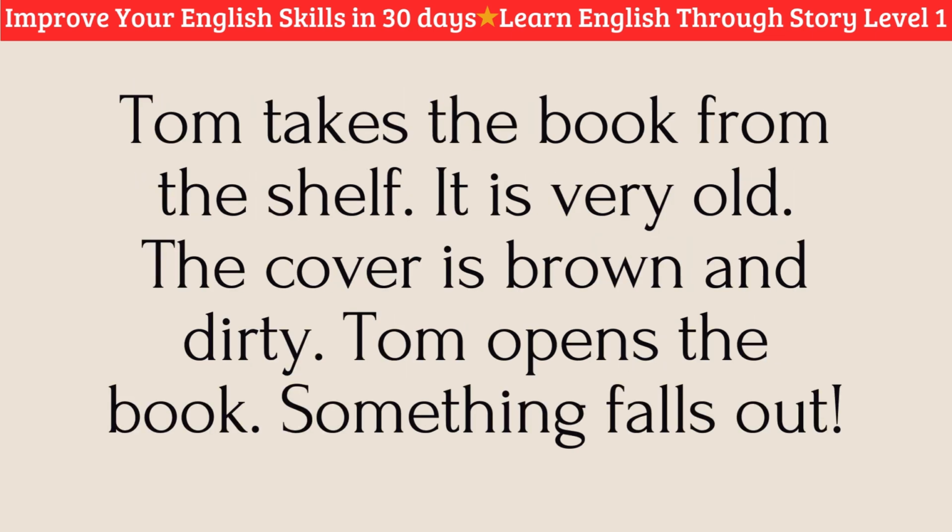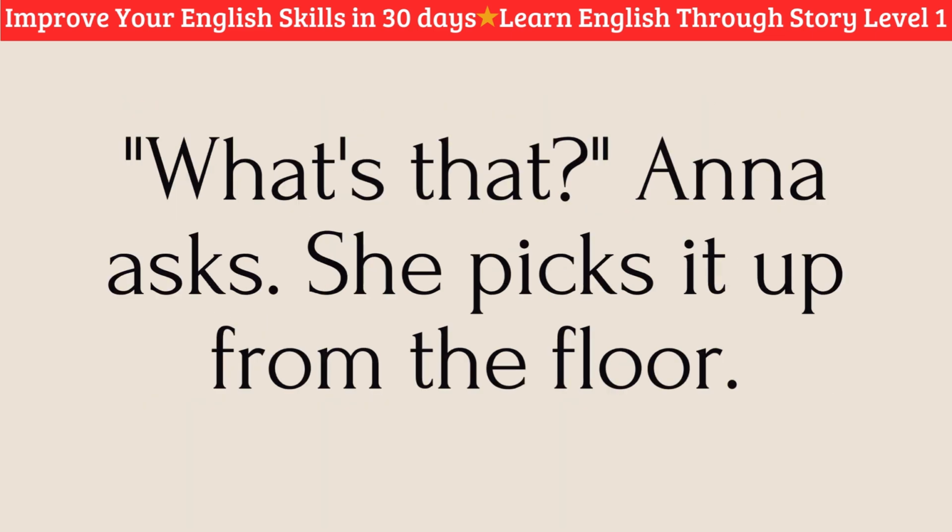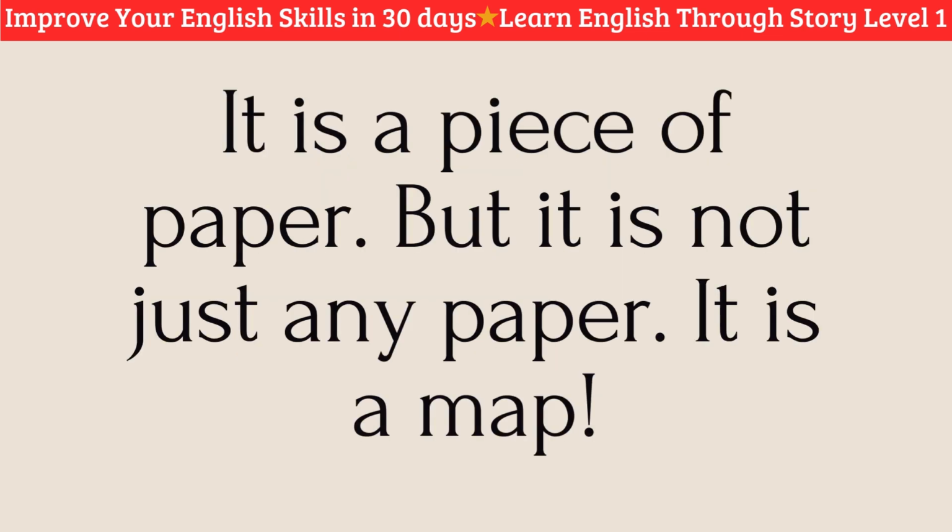Tom takes the book from the shelf. It is very old. The cover is brown and dirty. Tom opens the book. Something falls out. "What's that?" Anna asks. She picks it up from the floor. It is a piece of paper, but it is not just any paper. It is a map.